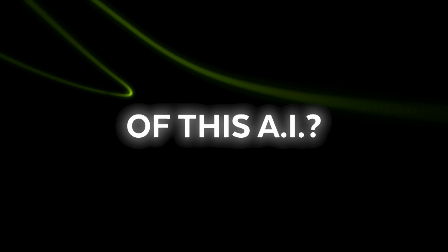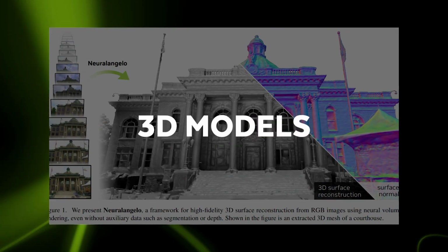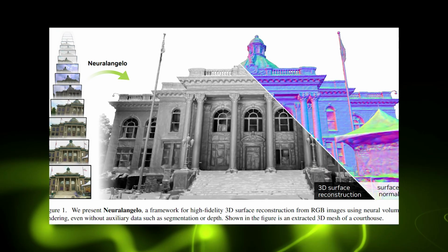What are all the capabilities of this AI? Neuralangelo has the capacity to input extremely detailed 3D models into design software, which is one of its features.